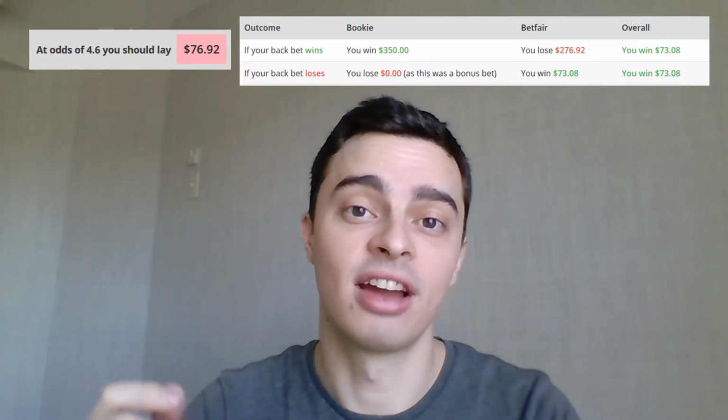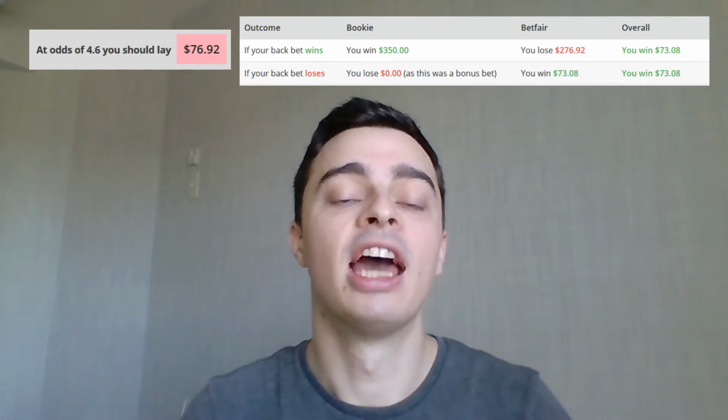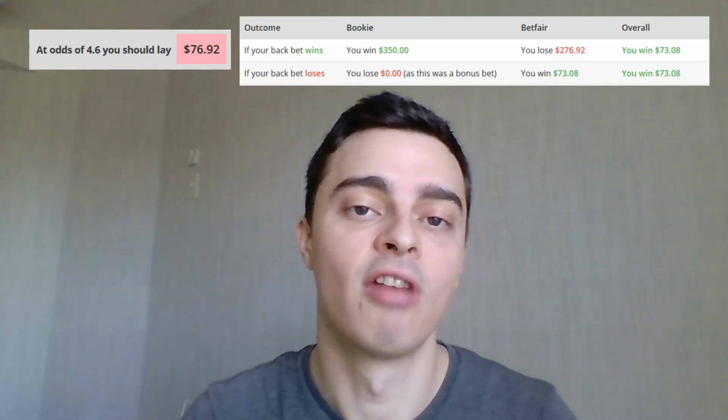So in our example, we might be able to lay the Storm at odds of 4.6 at Betfair. By using an online calculator, we can work out exactly how much we should stake at Betfair to maximise our profits. By laying a stake of exactly $76.92 on the Storm at Betfair, we can guarantee that we will profit at least $73 regardless of the outcome of this match.